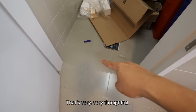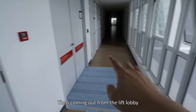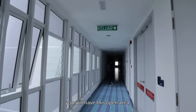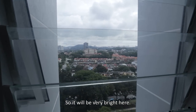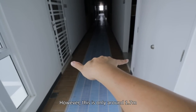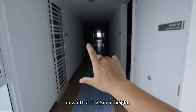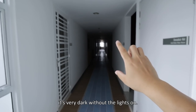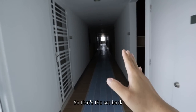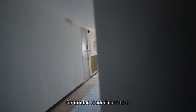That's very, very thoughtful. Then coming out from the lift lobby, you will have this open area. It's a welcome statement, so it will be very bright here. However, this is only around 1.7 meters in width and 2.5 meters in height. You can see that it's very dark without the lights on. So that's the setback for double-loaded corridors.